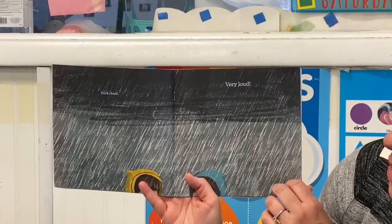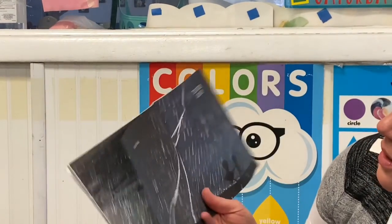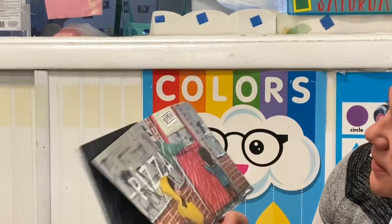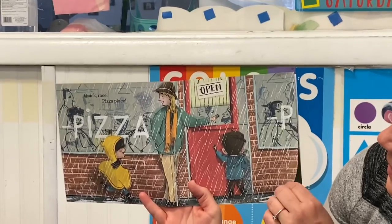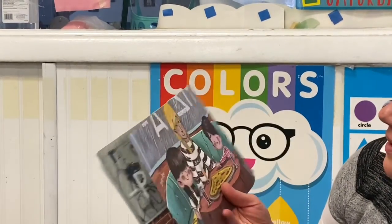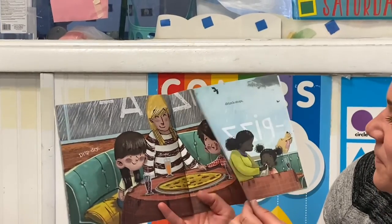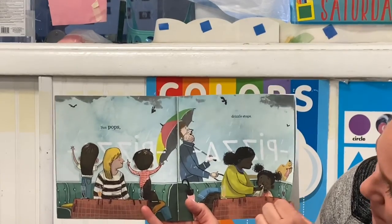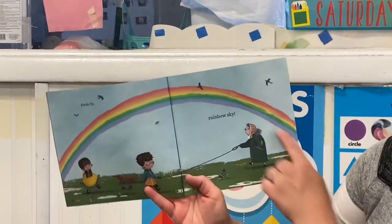Dark cloud. Looks like a storm cloud. Very loud. Bright flash, thunder crash. Quick race to the pizza place. Oh, they're gonna go get some pizza. Pizza pie. Sun pops and drizzles stop. Birds fly, it's a rainbow sky.